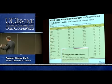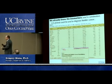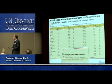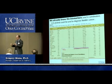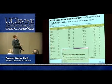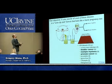And we think that if we can detect a few of these specifically and with high sensitivity, then we'd be able to detect cancer at a much earlier stage, which in turn would make it so much more treatable, which in turn would start to move the needle in terms of decreasing the number of deaths that happen from cancer every year.